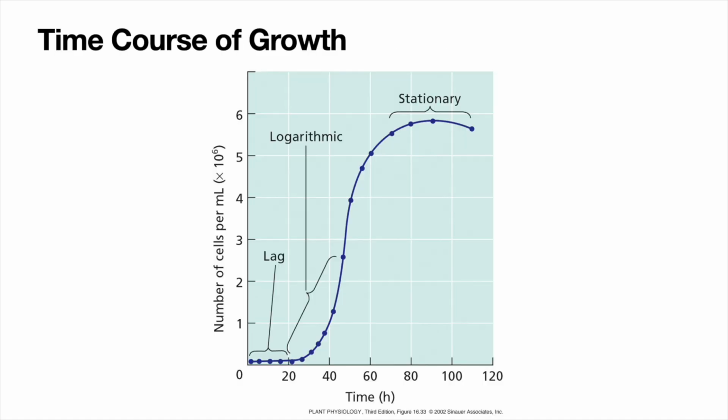This is a classic graph of growth in biology. This would be a growth curve for yeast or bacteria, for example, but it also applies to plants. In the early stages of growth, we have what is called a lag phase, which quickly moves into a logarithmic phase and begins then to slow down and eventually reach a stationary phase, or into a senescence stage, where there's actually a decline at the very end of the cycle.